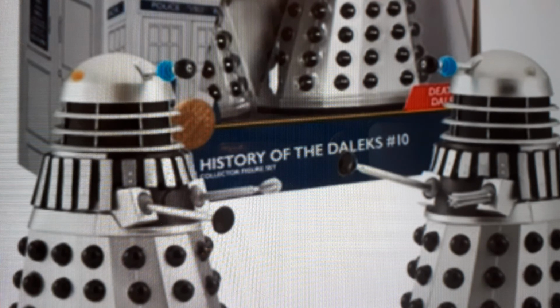These ones have had a bit of an argument going on on the internet because of the paint job. People are really annoyed about the grey bits, the silver bits there, not being painted fully black. So that's got people in a bit of a rage.